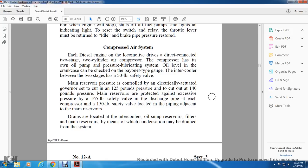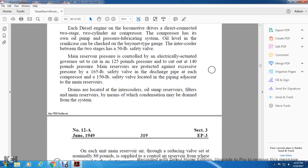Compressed air system. Each diesel locomotive drive has a direct current two-cylinder air compressor. The compressor has its own oil pump and pressure lubricating system; the oil level in the crankcase is to be checked with the bayonet type gauge. The intercooler between the two stages has a 50-pound safety valve.